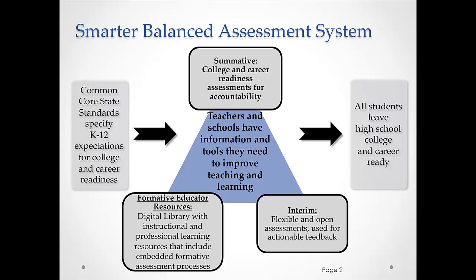The Smarter Balanced Assessment System is really designed to give teachers and students more timely and ongoing information to make sure that the students are meeting the Common Core state standards in English language arts and mathematics. Students who perform well on Smarter Balanced assessments show that they're ready to leave high school career and college ready, and that's really the new goal. So it's not just meeting graduation requirements or a proficiency level. It's really about whether our students are going to be career and college ready.